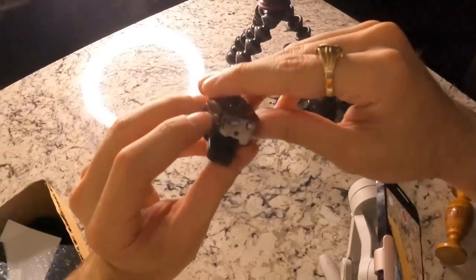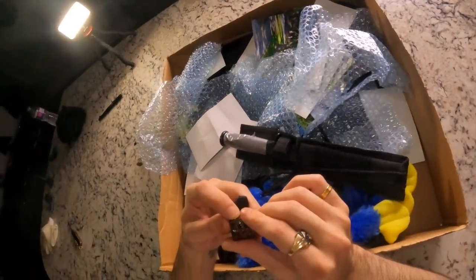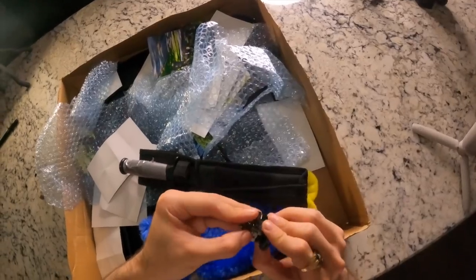Twist. There's buttons on it. Mode on and off. On. Oh, this turns on. What? Oh, this is a camera, bro. This is full metal. Oh, what the hell? Power off. How do I put? Oh, this is. Oh my God.